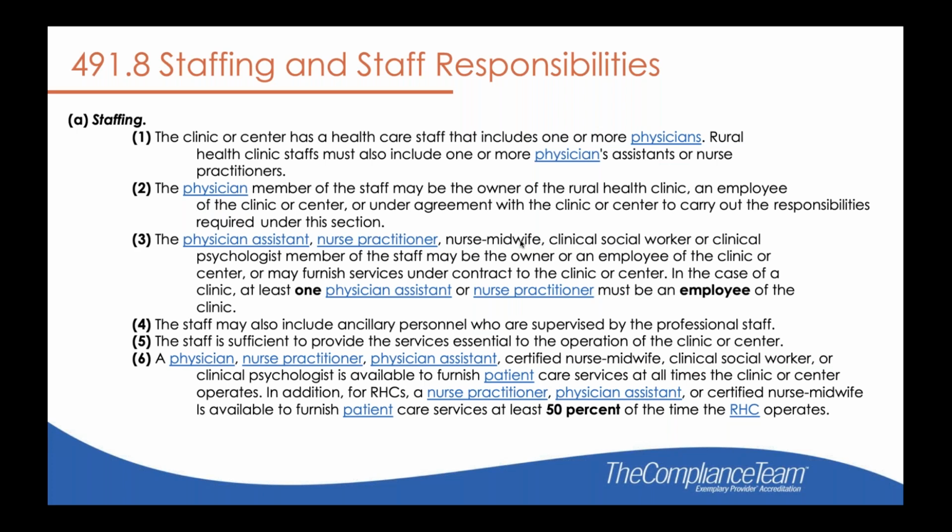And we have a lot of clinics like this. When it's NP owned, no problem. There's NPs all the time, or PAs. But when it's physician owned and there's more physicians than NPs and maybe just that one NP, he or she needs to be there 50% of the time.